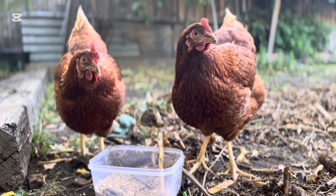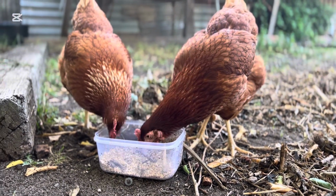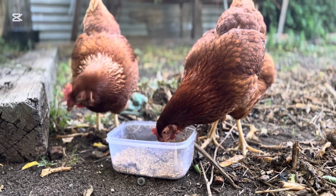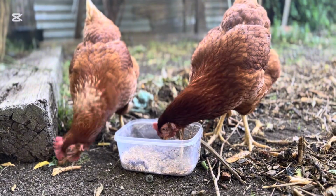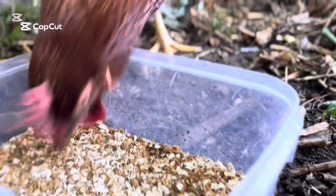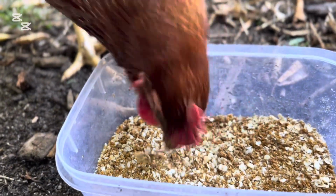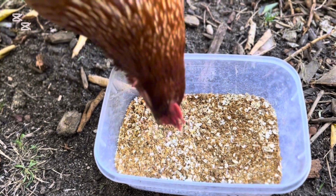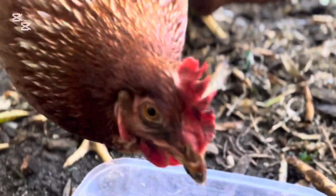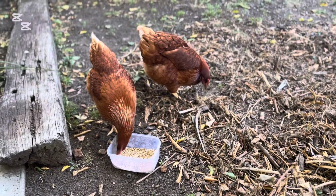Number one, because of their low nutrient density. Kitchen scraps lack the protein and the calcium needed for strong eggshells. Number two, because they usually contain too many carbs and fats. Think of kitchen scraps, mostly we've got bread, pasta, processed food. All of this can cause weight gain and can result in lower egg output. And number three, because of the toxins and anti-nutrients inside those kitchen scraps. Some scraps, not all of them, contain harmful chemicals that can stress the liver and the digestive system. They contain some spices, a little bit of ketchup here and there. All this can hurt the chicken.